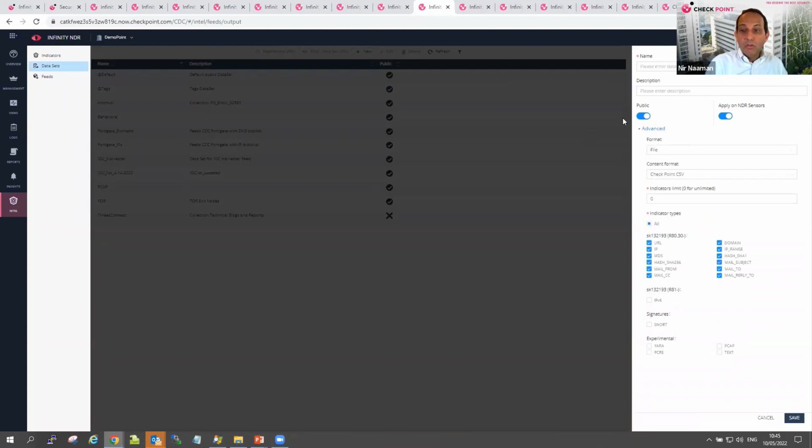First of all, if you want to consume it outside of the NDR system, you need to make it public. Public means that it's consumable outside of NDR. The information is published on a keyed URL that you need to extract here. I'll show you how. And then these are the indicator types that we support.